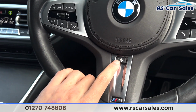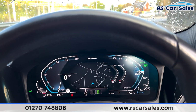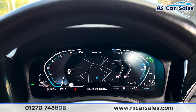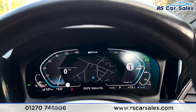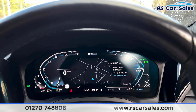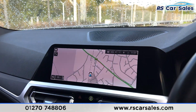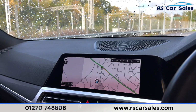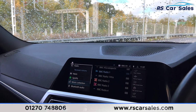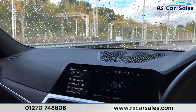Heated steering wheel button just there. You can see the vehicle is free from any warning lights on the dashboard, and has covered, when I go through these settings, just over 61,140 miles. Screen in the centre where you can see satellite navigation. You have Bluetooth media and Bluetooth audio connectivity, DAB radio, Spotify, screen mirroring. You have your Bluetooth phone connectivity there as well.